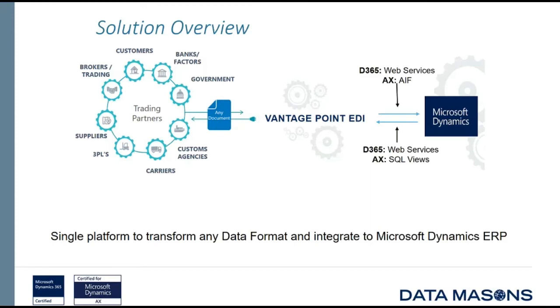From an AX perspective, we leverage the AIF and SQL views for our integration in and out. And when you go to D365, we'll leverage the RESTful web services, OData endpoints, and data entities that both Microsoft have built and we have built also. We'll also include the DIXF support. So it's really a single platform to transform any data format that you're getting from these partners, and we can integrate them into D365 or AX.